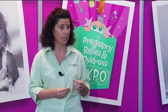But what's really interesting is overseas, there is an emerging application called regenerative medicine, which is where scientists are looking at how cord blood stem cells can be used to repair or regenerate damaged or diseased tissues and cells, such as are found in conditions like cerebral palsy, diabetes, brain injury, and many, many more.